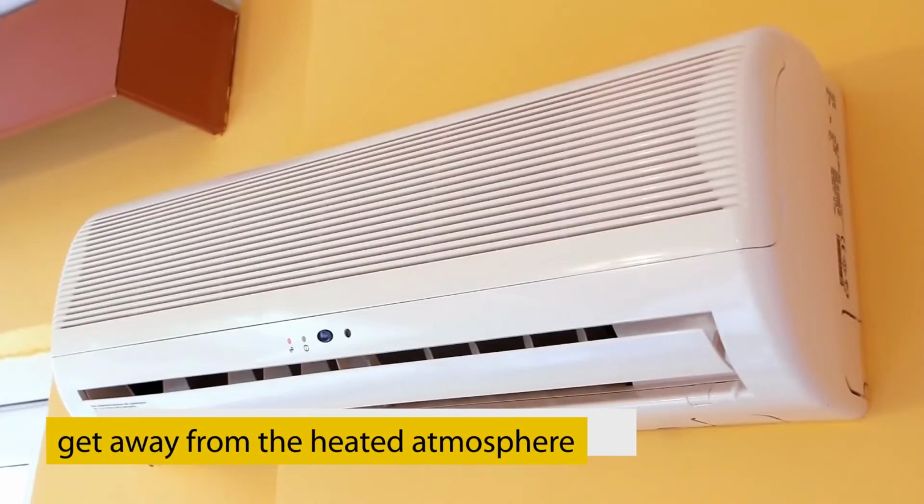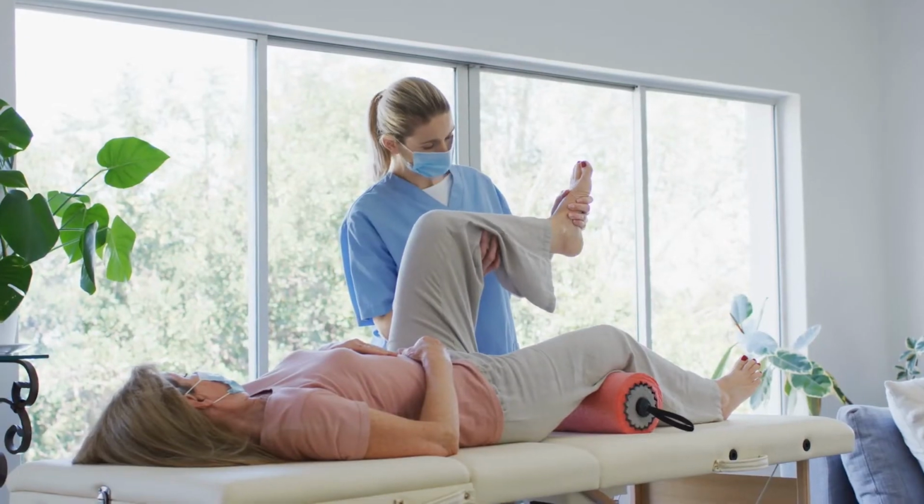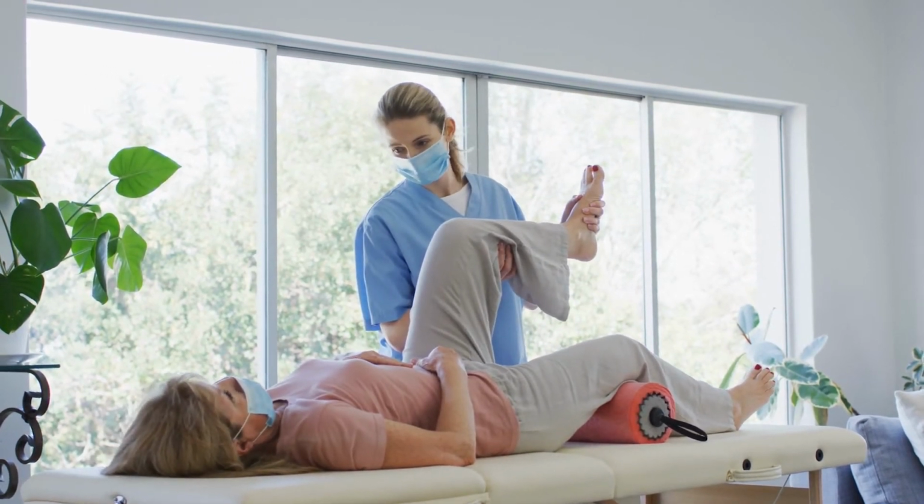How to treat hyperthermia? The initial hyperthermia treatment is to get away from the heated atmosphere and move to a cool shaded space. In case a person has a heat cramp that endures for more than an hour, then a consultation with a doctor is advised. An individual presumed to have a heat stroke should be promptly rushed to a nearby emergency room.